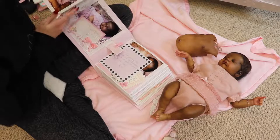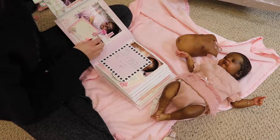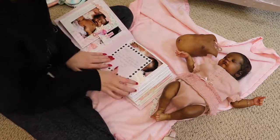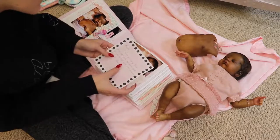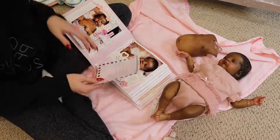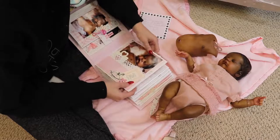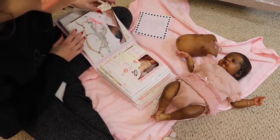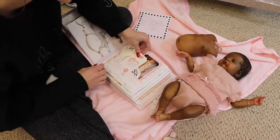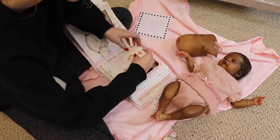Oh my gosh, these are all of her photos that I fell in love with. This is so cute. Kelli, I hope you enjoy this photo book. I left some space for you to add your own pictures of Evie. Have fun, Lena. That's so cute. Aw, look at this. This is so pretty. These are adorable. And all these little things come out. They're so cute.